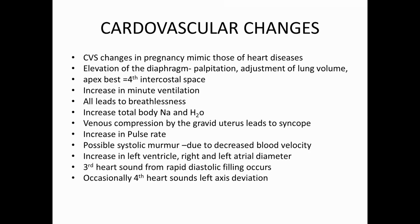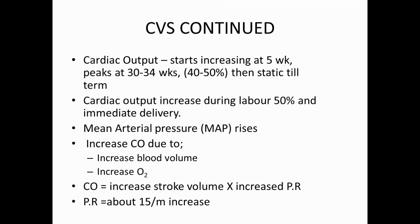All these things can lead to some cardiovascular disease eventually. Then cardiac output increases from 5 weeks and peaks at about 30 to 34 weeks, about a 40 to 50% increase in cardiac output. After that, it plateaus.